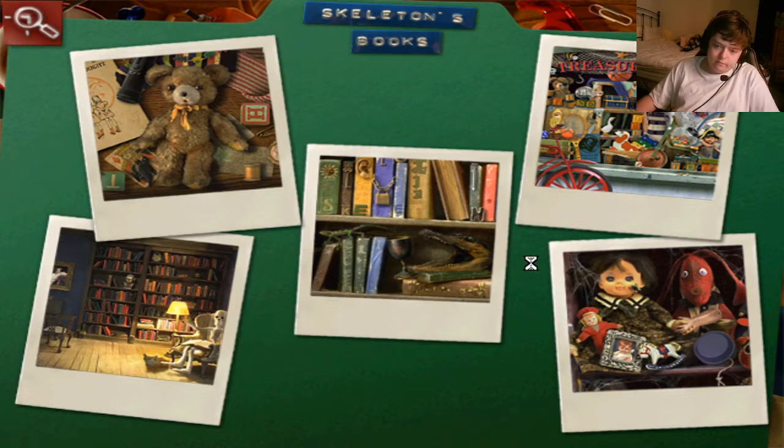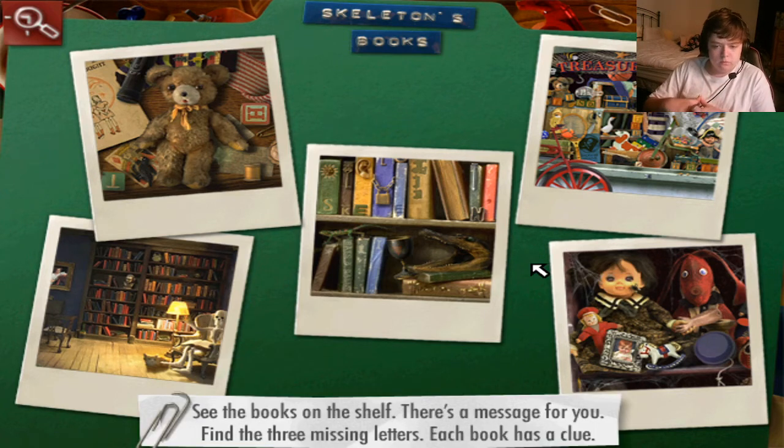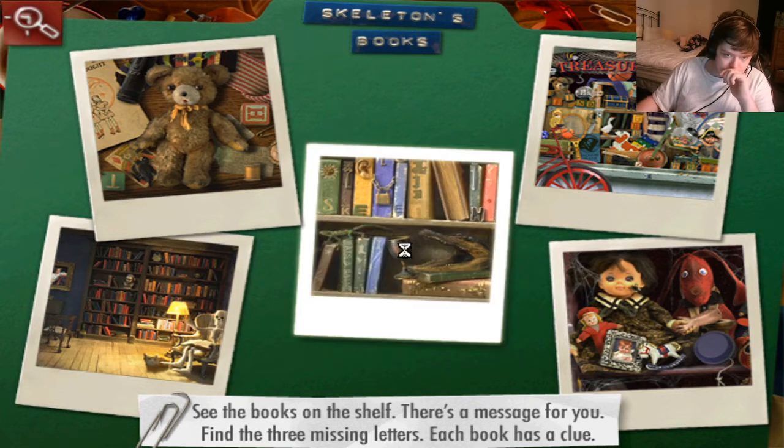You finished all the riddles. Now, here's your clue to solve this mystery. See the books on the shelf? There's a message for you. Find the three missing letters. Each book has a clue.